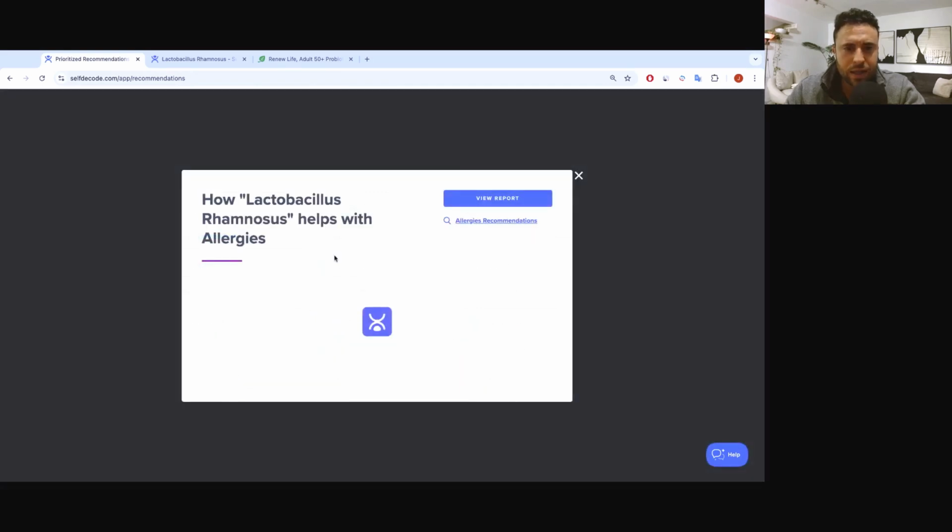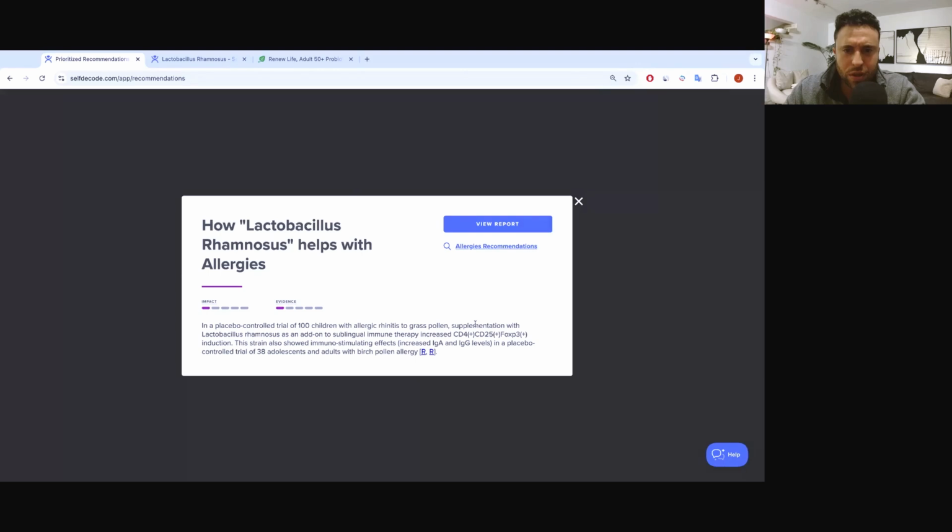Let's dig a little more into this. Children with allergic rhinitis to grass pollen supplemented with Rhamnosus as an add-on to sublingual immune therapy. So they took a sublingual immune therapy. I've always talked about this. People with allergies should do these immune therapies together with other things, and I think it would have way better effect. It reduced body weight, fat mass, and waist circumference.